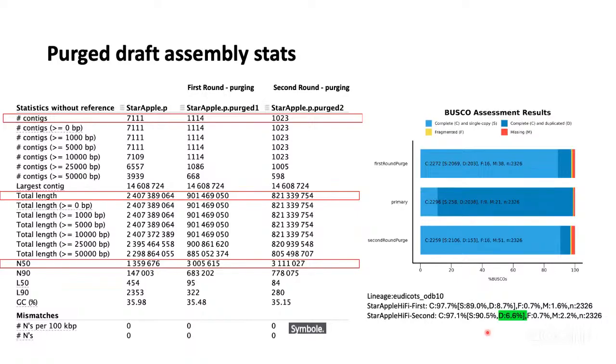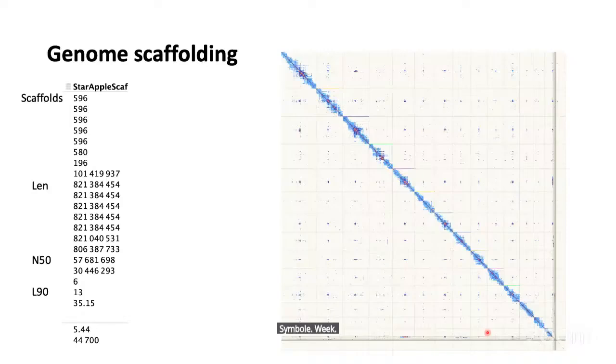So we moved to the next step where we do the scaffolding, now using the Omni-C reads. And for the statistics again for the star apple scaffolds, we now have 596 scaffolds. The length is 821 megabase pairs, which is really close to the expected size. The N50 is 57 million, which is highly contiguous, and this was good. And already with the L90 value as 13, this sort of gives you an idea of the number of chromosomes that you'd expect for this species. And normally it's always plus one or minus two, plus one or minus one.